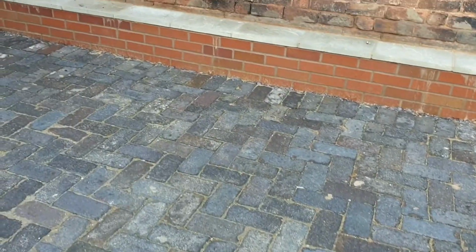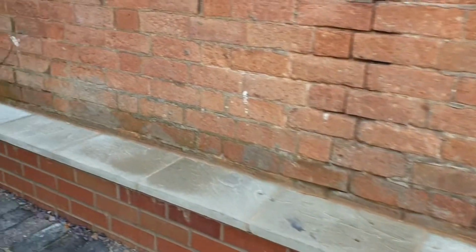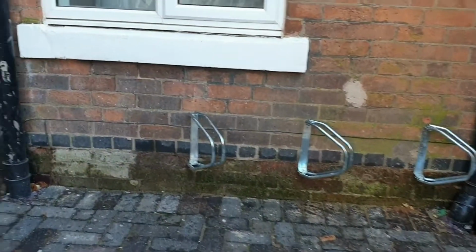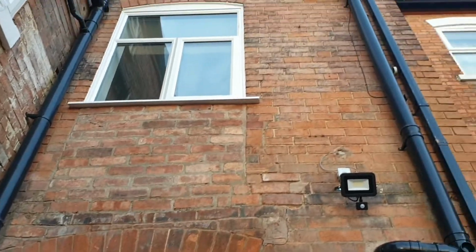We underpinned this wall as it was crumbling as well, and we got rebar going from the new wall into the old wall. Got a few bike racks. Redid all the drainage and downpipes.